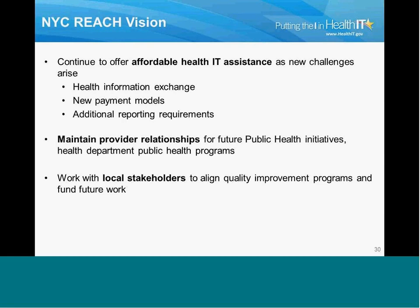And then the third one is to work with local stakeholders to align the quality improvement programs and potentially fund our future work. We have a lot of different partners who are also trying to do quality improvement, and our goal is to make sure that as they're looking at quality improvement, they're picking the measures that matter most, and that we can help work with the doctors to prioritize these measures and really help them understand how they all work together.